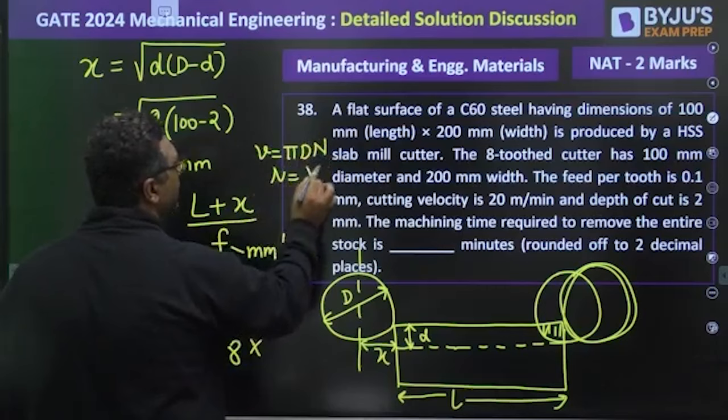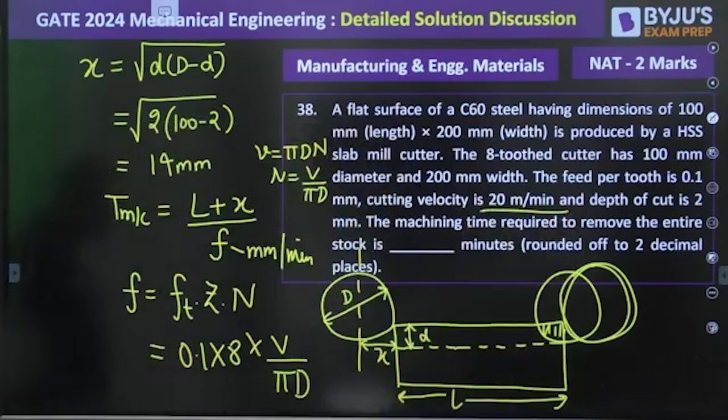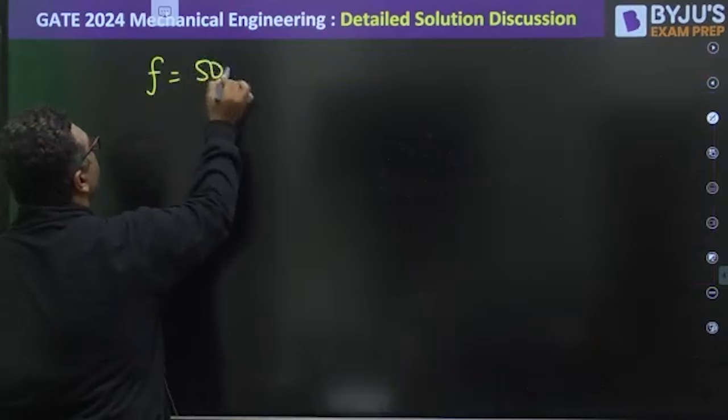V is given to us. What is V? V is 20 meter per minute. Okay. So when you will be putting the value, you will be getting the value of feed. And as I have calculated, you will get feed as 50.93 mm per minute.